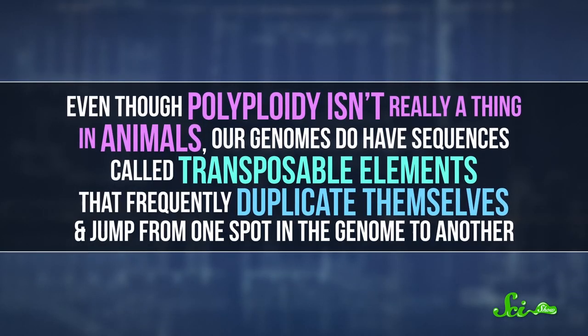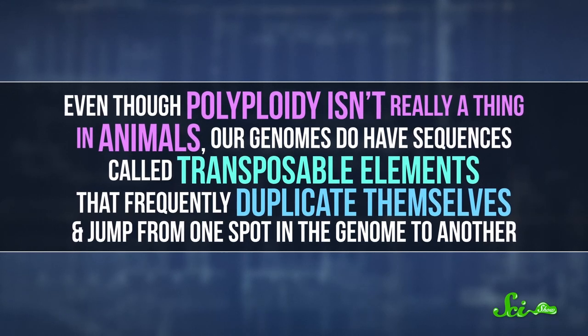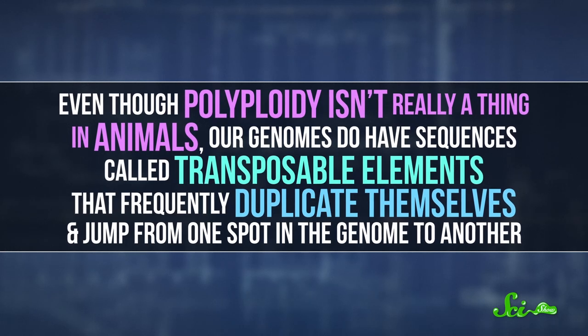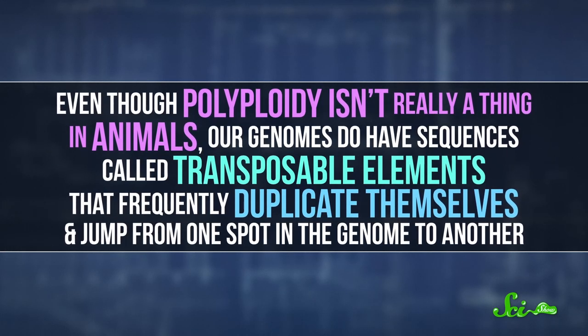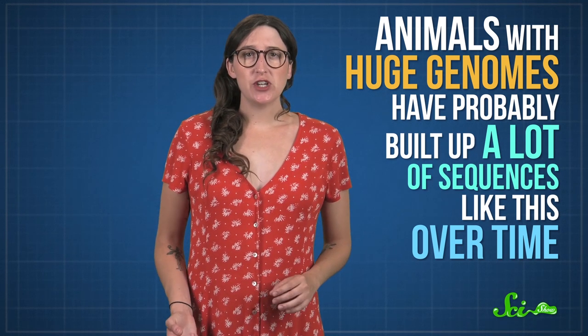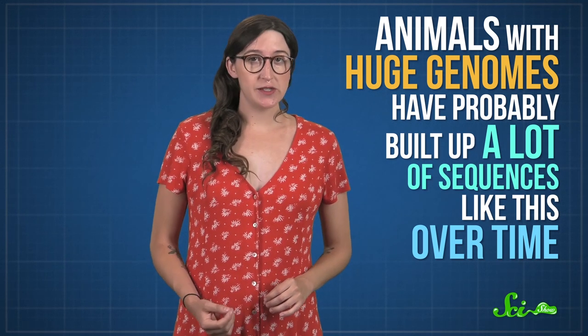Even though polyploidy isn't really a thing in animals, our genomes do have sequences called transposable elements that frequently duplicate themselves and jump from one spot in the genome to another. Animals with huge genomes, like those weird salamanders and lungfish, have probably built up a lot of sequences like this over time. They eventually get deactivated if they're not being used, but they still sit there and add to the total genome length. Usually, genome expansion is balanced out by other forces that encourage downsizing, like when a chunk of DNA is swapped out for a shorter segment from another chromosome.